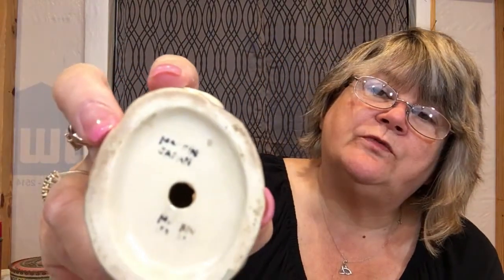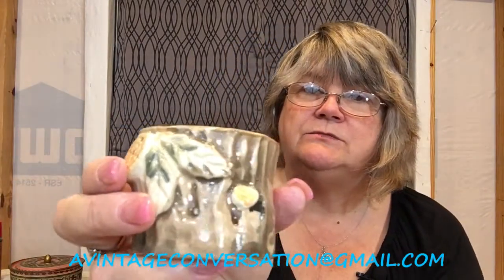You know me and salt and pepper shakers, I find them everywhere. Look at this one, look at this monkey sitting on the stump. So the monkey is one and the stump is one. Made in Japan. I don't know why it had it twice, maybe because the stamp didn't work very well the first time. The stump's got a little bit of some leaves and a flower growing on it, but that was unusual. I hadn't seen the monkey on a stump. So, now I have a monkey on a stump.